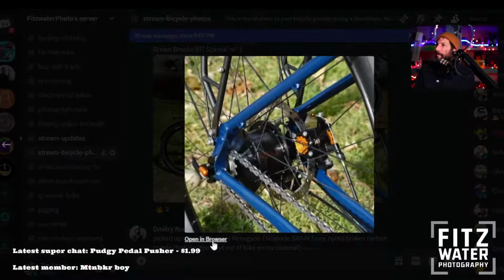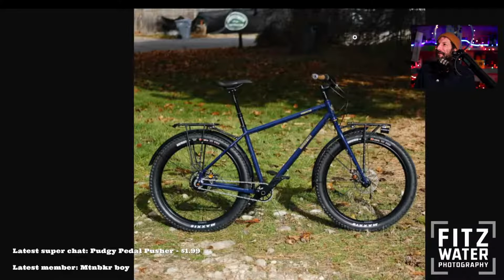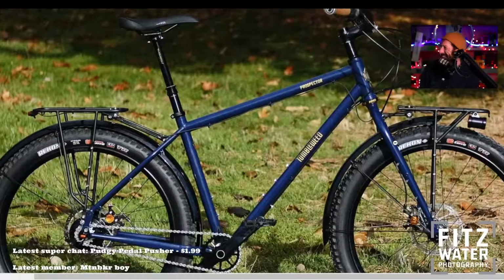What? Oh, is that the old man mountain rack on the front? Good job. Front and the back, I think that's what those are. I've seen them on bikepacking.com's videos. Oh, this one's single speed. Oh, it's not single speed. It's an internal hub. What do you call that? Internal gear.